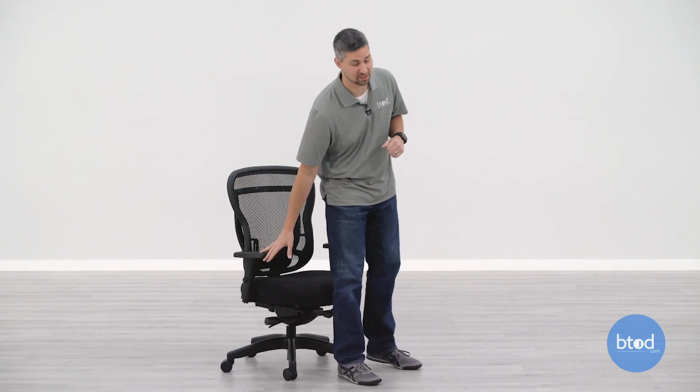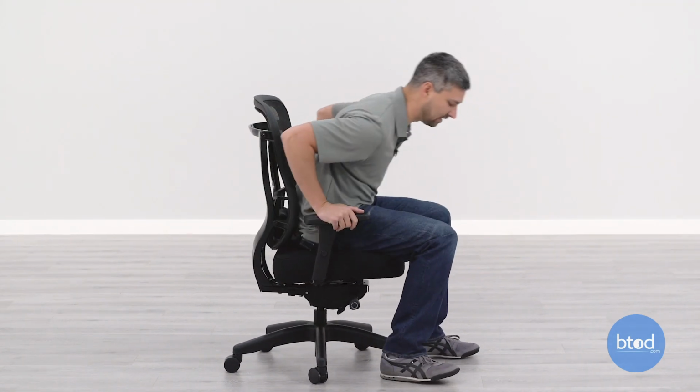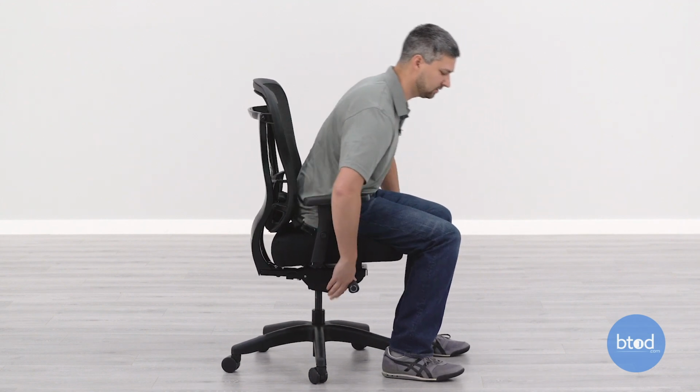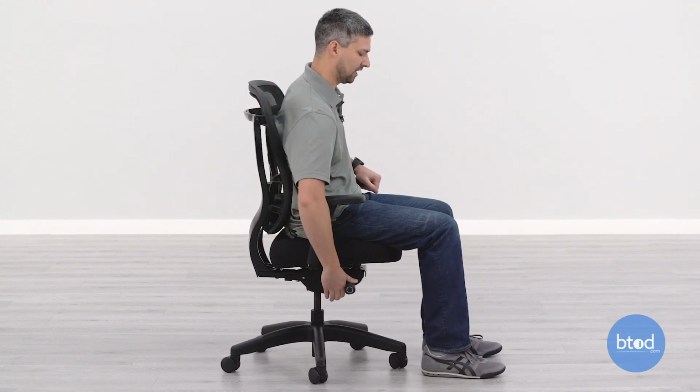The ergonomic standard for seat height to fit the 5th to 95th percentile is to have your seat height be between 16 and 21 inches. The correct way to get your seat height to fit you properly is to have your knees at a 90 degree angle and your feet flat on the floor.